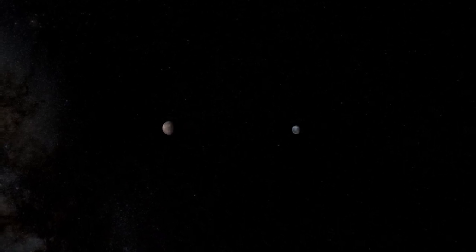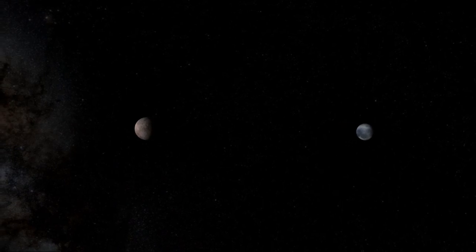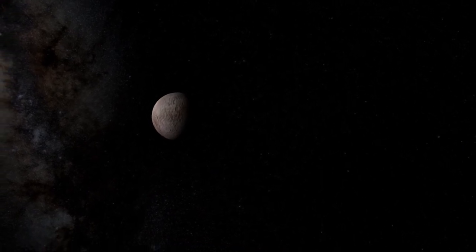Pluto and Charon are sometimes treated as a binary system because their center of mass lies outside either body. In 2005, Pluto was found to have two more moons, Nix and Hydra. Both are only a few dozen kilometers across.